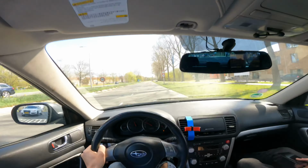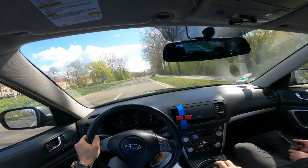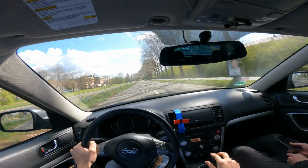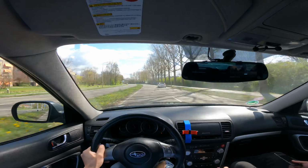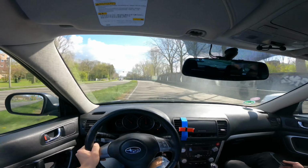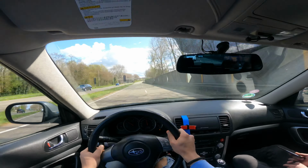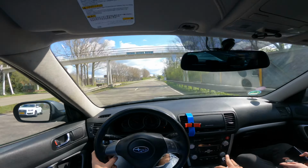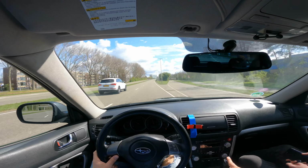Woohoo! 7000 RPM! Oh, it does go right now. The rev limit there. Oh, it's actually faster than I expected. Maybe we can extract the 0 to 60 times from this video. Yeah. Oh, there's the Audi. Oh no, the Audi is winning. Ah, loser!